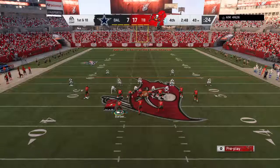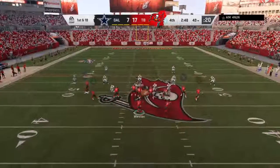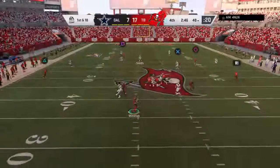Right there. 54 Mike. Let's go, defense. Easy. A 1st down throw for Winston.